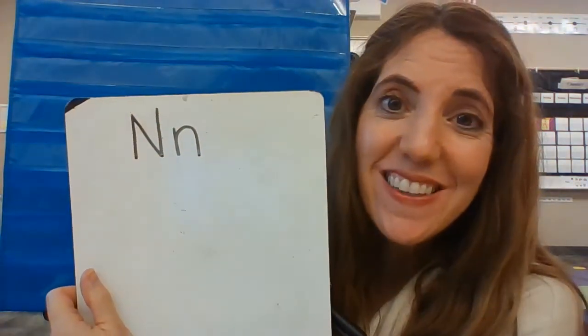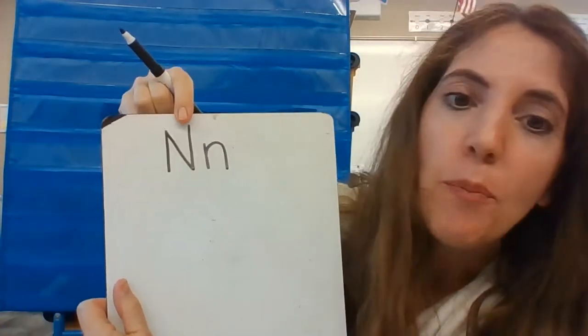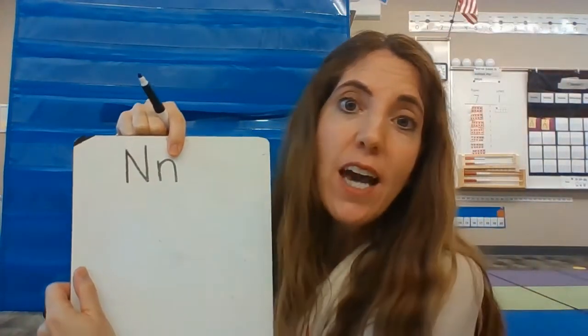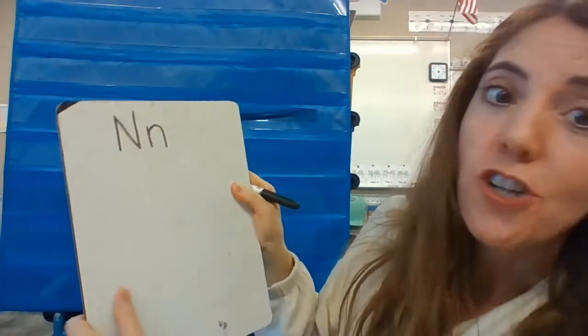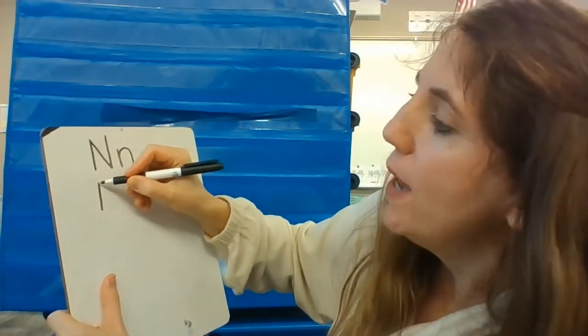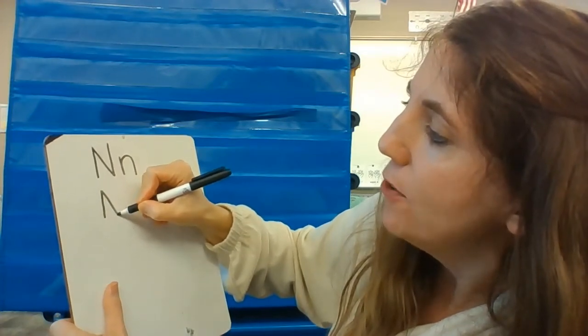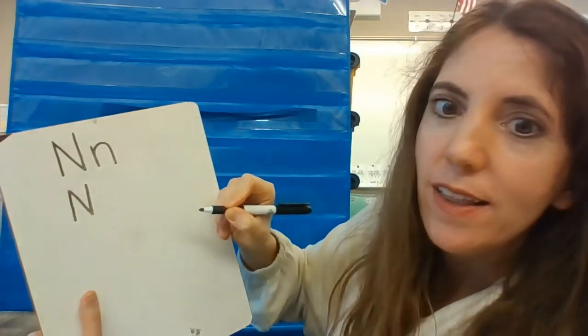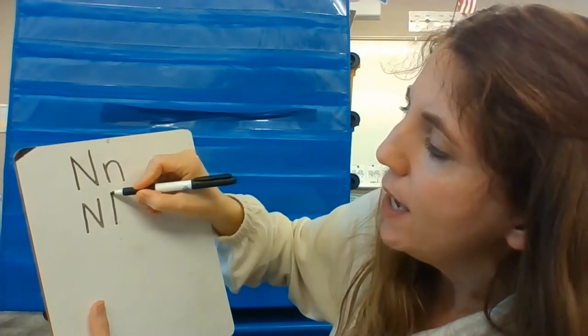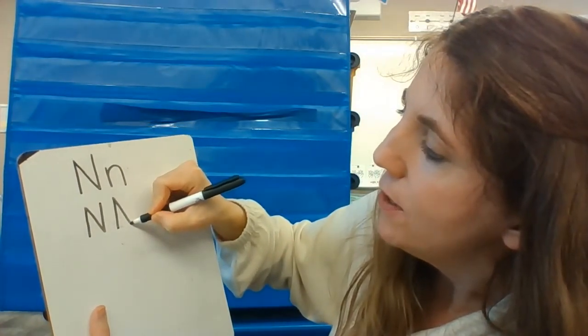Let me show you the picture we draw to represent the N sound. There it is, letter N. Here's uppercase N and lowercase n. To make uppercase N, you're starting at the top, big line down, jump up, big line down, big line up. Let me do that one more time. Big line down, jump up, big line down, big line up.